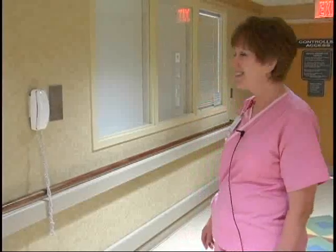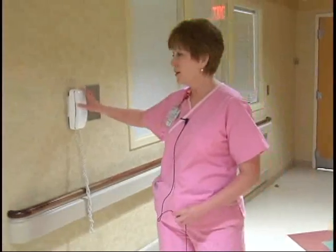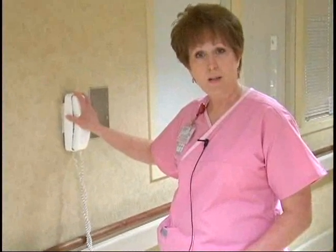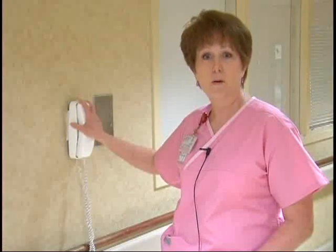This is the entrance to the neonatal intensive care. It is a controlled access, which means the doors are locked and you can't get in without us knowing about it. To access the phone of the secretary, all you have to do is pick up this phone that's on the wall and it'll ring. The secretary will answer the phone. You tell them who you are and what baby you want to see, and they'll open the door for you.